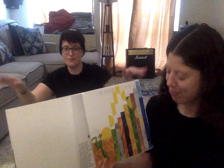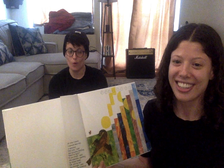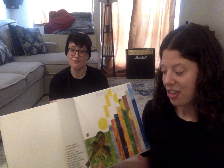At 9 o'clock, it almost flew into a sparrow. Hey, you! Want to fight? If you insist, said the sparrow, opening its sharp beak. Oh, you're not big enough, said the grouchy ladybug, and flew off.